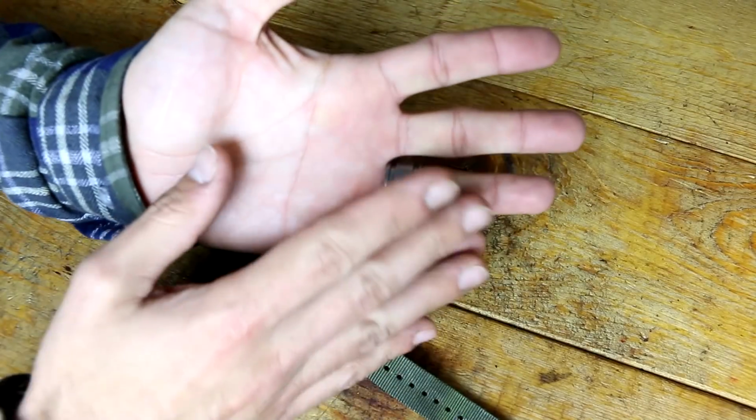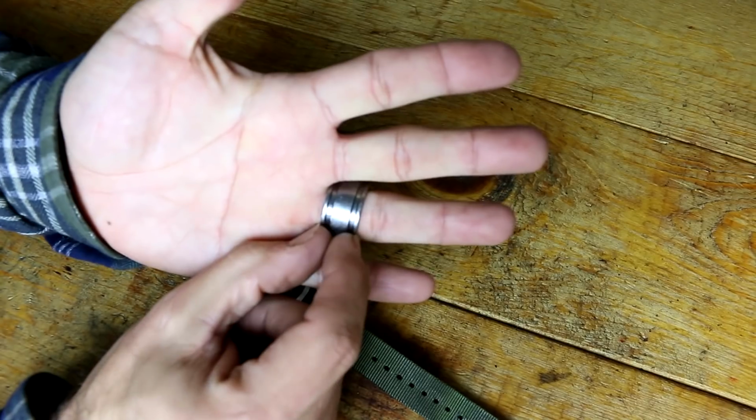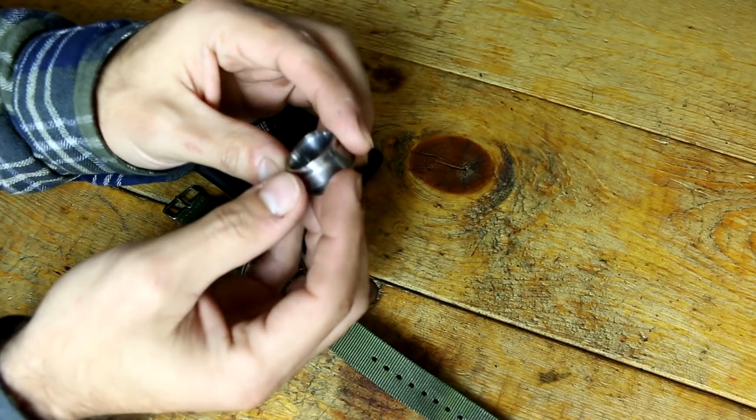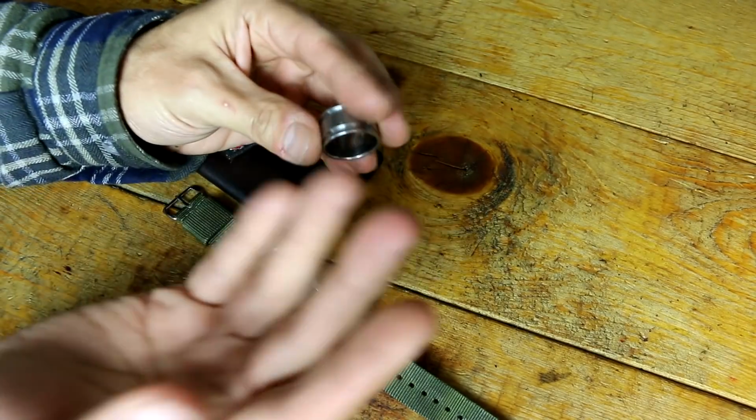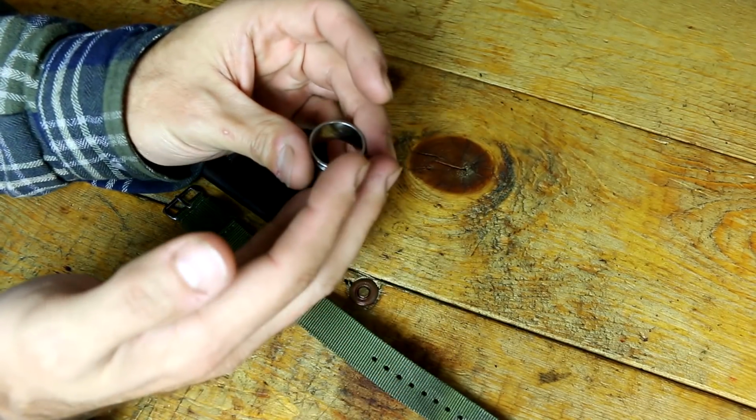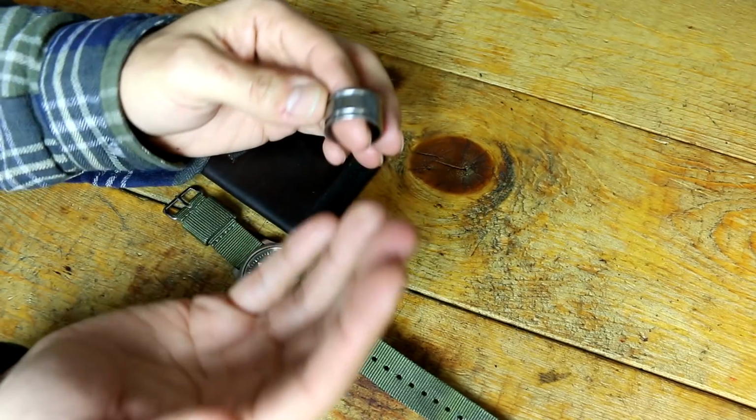Number one, you can tell that it's not a typical size. It is a very wide wedding ring. My hands are dirty. I was working on the car earlier. Anyway, it's a very wide wedding ring, number one. Number two is that it's not made out of a typical wedding ring material. It's not silver, it's not gold, it's not platinum. I can't afford platinum, but it is titanium.